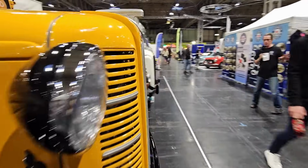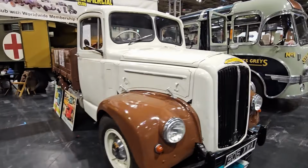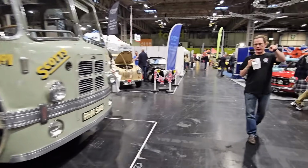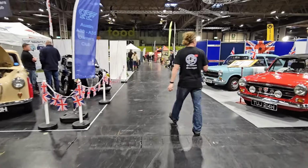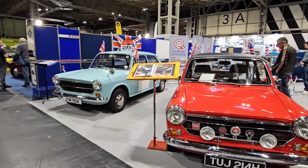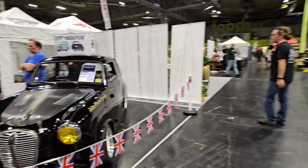So, as I say, we're very much deep in club area here. This is Hall 3. If you think of the halls as being like a big N, this is the top of the N. So we've got some 1100 Austins and Morrises there, and then the other side, we've got A30s and A35s.